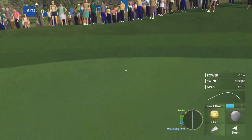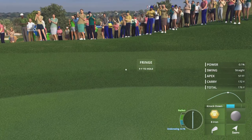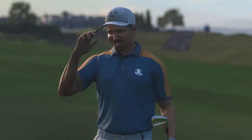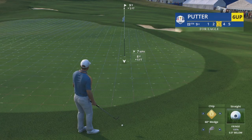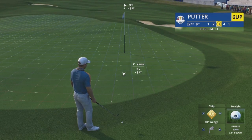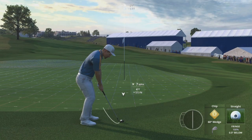Oh, I've gone long. Oh, that's a mistake. I dare say a touch too aggressive. Trying to fly it all the way and expect it to hold. It is very ambitious. Look what's happened. So an ideal spot right here. It's going to be quite quick. Off the green, a makeable chance at eagle.